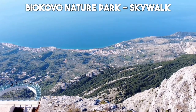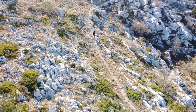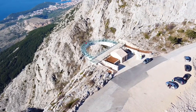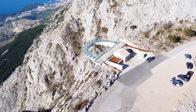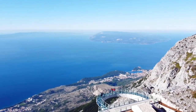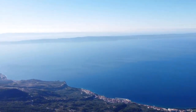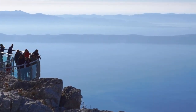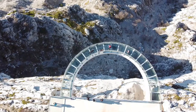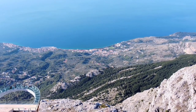10. Biokovo Nature Park Skywalk. Experience the thrill of Biokovo Nature Park Skywalk, nestled in Podgora. A breathtaking glass promenade suspended above the rugged landscape. Perched at the park's pinnacle, it unveils a mesmerizing panorama of the Makarska Riviera and central Dalmatian islands, with glimpses of the distant Italian coastline on clear days.